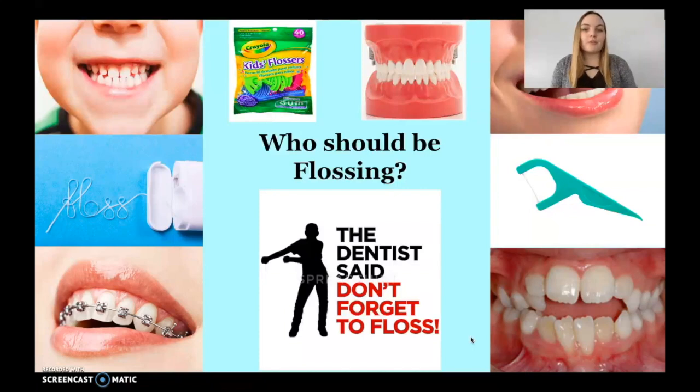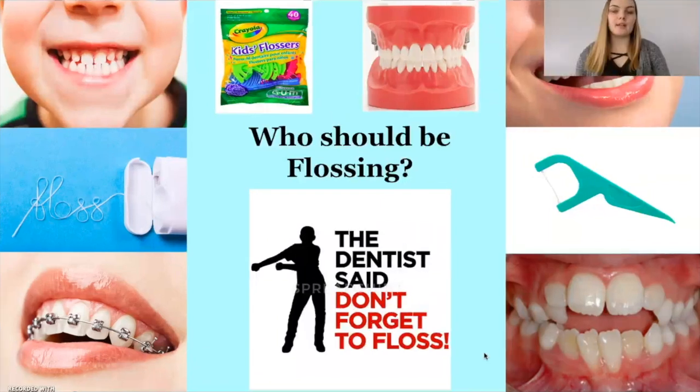Brushing your teeth helps to remove the plaque or food on the tooth's outer surface, but it's also important to remove the plaque and food that gets stuck in between your teeth. So this is why we floss. Starting with young children, once their teeth start to develop, it is important that their parent or guardian begins flossing on their teeth regularly to develop a habit and educate the child towards doing it themselves.